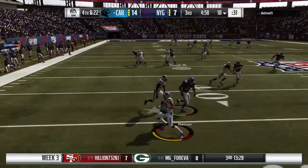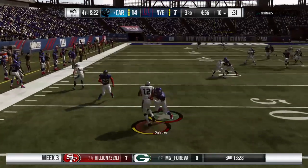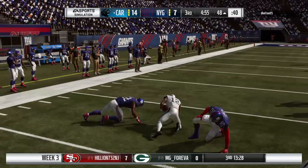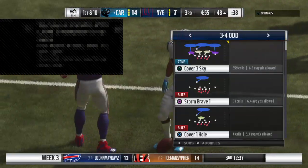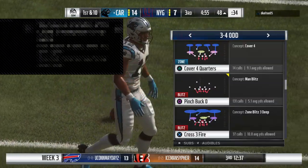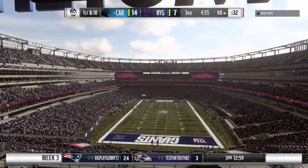Taken from just outside the 30. A great return there of 22 yards. And the Panthers will take over in terrific field position. Carolina getting set to take the field.